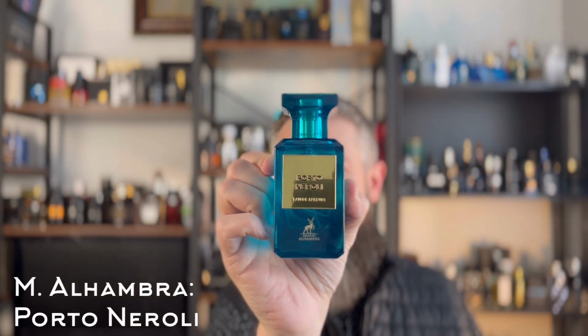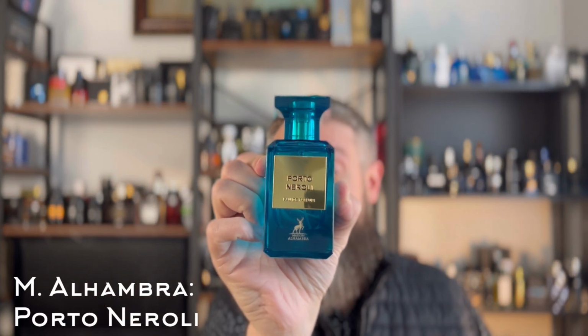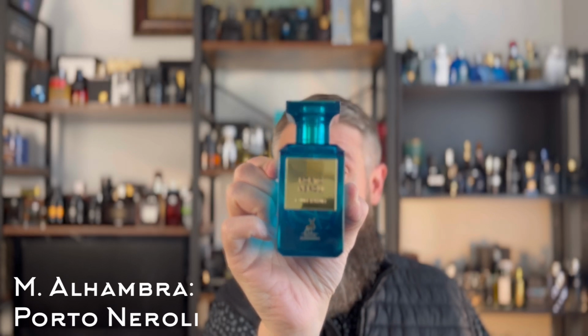But again, it's one I ended up not wearing that much. It also is unisex, maybe leaning slightly feminine. I have several fragrances in this style, and a couple of them I just like significantly more. This is Porto Neroli by Maison Alhambra. It's a good clone. You can usually pick it up really cheap, and I still recommend it, but it's near the bottom of my list of those that I really love.